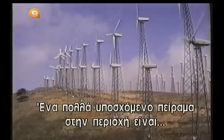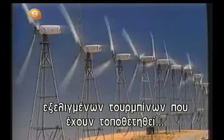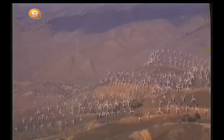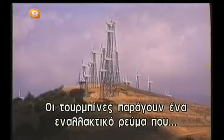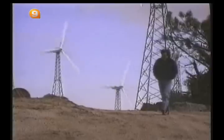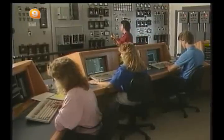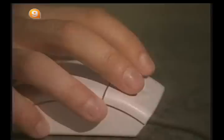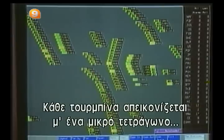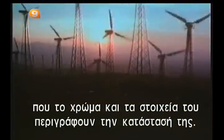A highly promising experiment in this area is the wind farm, which consists of a large array of sophisticated wind turbines set up in a high wind location. Wind farm turbines produce an alternating current that can be made compatible with the normal electrical supply system. The numerous turbines of a wind farm are operated from a computerized control center. The operator's screen displays an aerial view of the wind farm. Each wind turbine is represented by a small square whose attendant color and digital data describe its status on an ongoing basis.